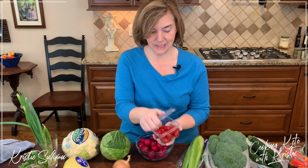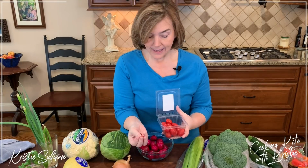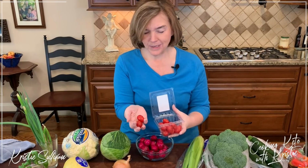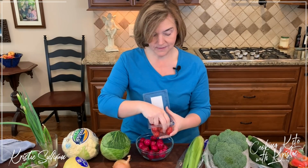Tomatoes, I've been buying, because David doesn't generally eat them, Grace and I do, but I've been buying the baby tomatoes. I've had these for over a week now, and we love them. We just slice up a few at a time because they are about 1 carb each, and I'll put them sometimes with a little scrambled egg just for burst of flavor.